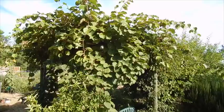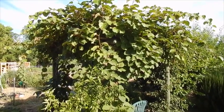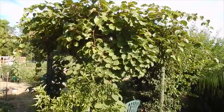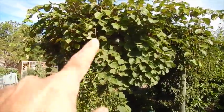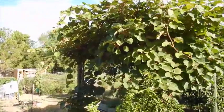Wanted to show you the kiwis. They're growing extremely well this year. I have both the Hayward type, which is what you find in the store, and then I have these cold weather varieties over on this side. So these are Hayward. This is the male here, and the female is down this way. Let's go look at some of the fruit of the female, the Hayward.